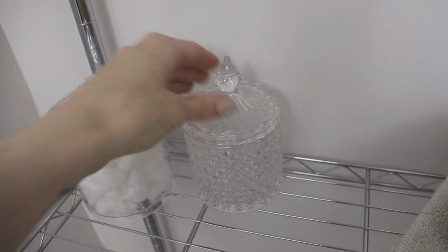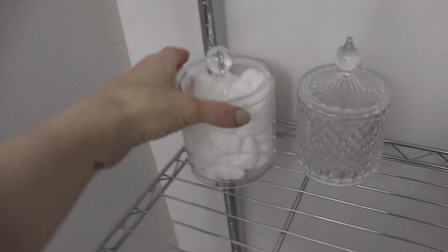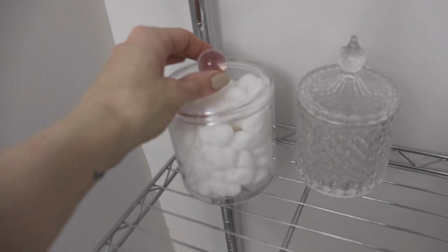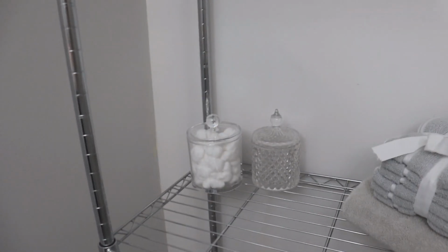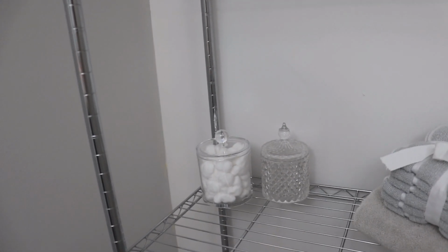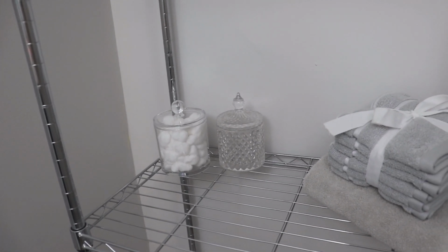This is just one of those little crystal containers. This was very inexpensive. I got it from the dollar store. And that sometimes comes in handy to hold things like Q-tips or whatever. And this one as well, dollar store, very inexpensive, and it just holds cotton balls. I really like clear containers because not only are they functional and practical, but they also look really nice. They make any area look kind of spa-like.